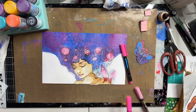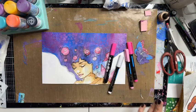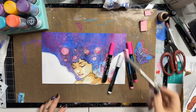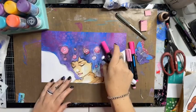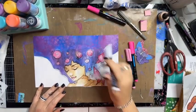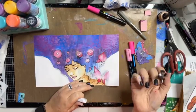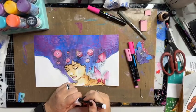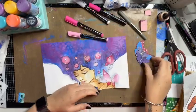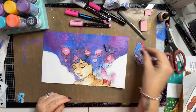Just pulling out some pink paint pens and some white paint pens and just a black ballpoint pen. And let's have a look at making some marks on here. Is this going to enable me to draw some of these circles? Do I want to do that? That is the question. See, look at me overthinking this now. I can't decide, so I'm going to come back to the butterflies.